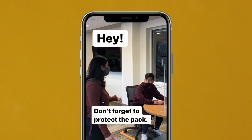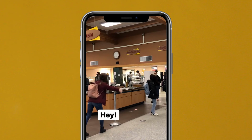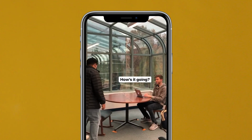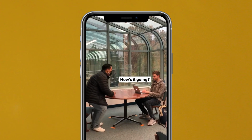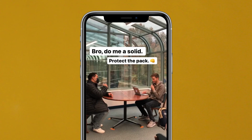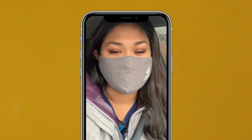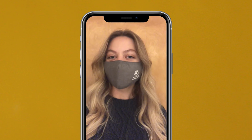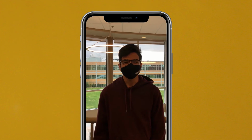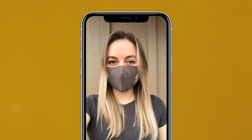Hey, don't forget to protect the pack. Oh, my bad. Sorry about that. Hey, what's up, man? Hey, bro, do me a solid. Protect the pack. Oh, you ready? Not bad. Protect the pack.